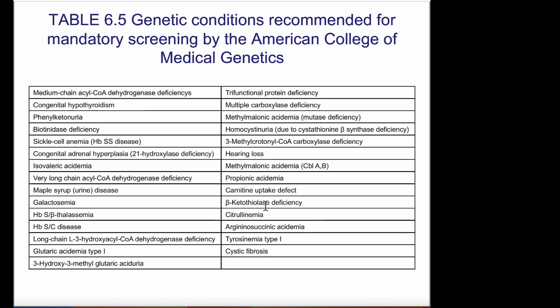So these are some genetic conditions that are recommended for mandatory screening by the ACMG. These are just some examples that are strongly recommended for screening. So if this runs in your family, they're most likely going to strongly recommend that you do some type of screening for it.